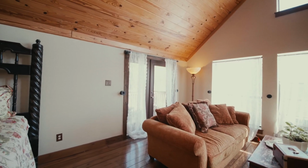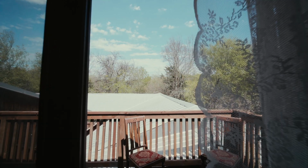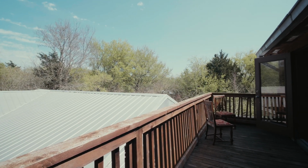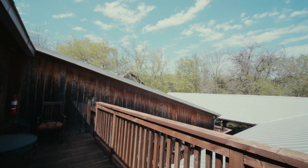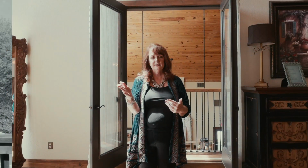Another way for you to get in and out of the bridal suite, you can go down that way while everyone's setting up your reception for you. You can also, if you need to, during your reception, come back up, fix your hair and makeup, have a minute to pause, whatever you need to do, you have an easy access there.